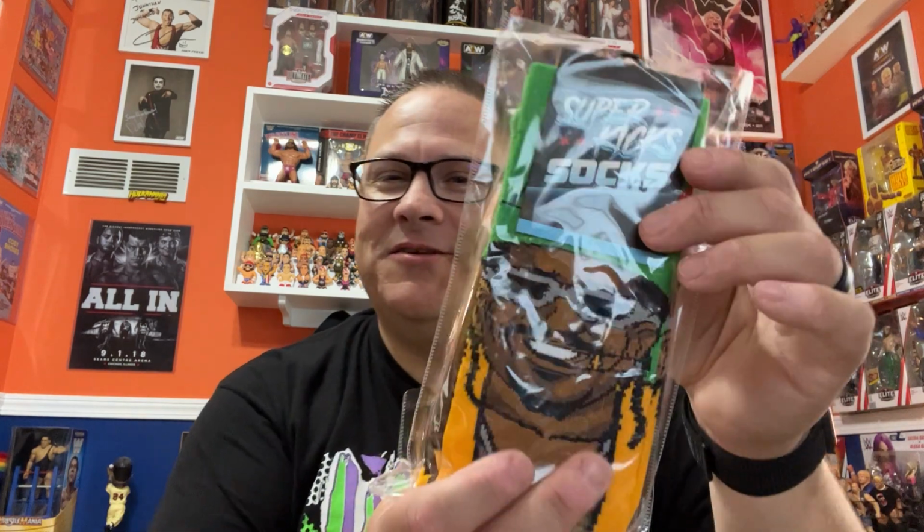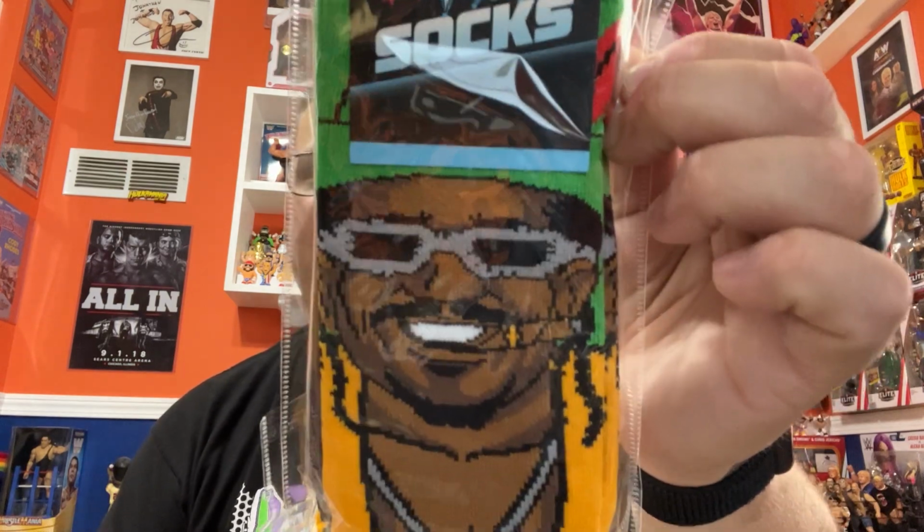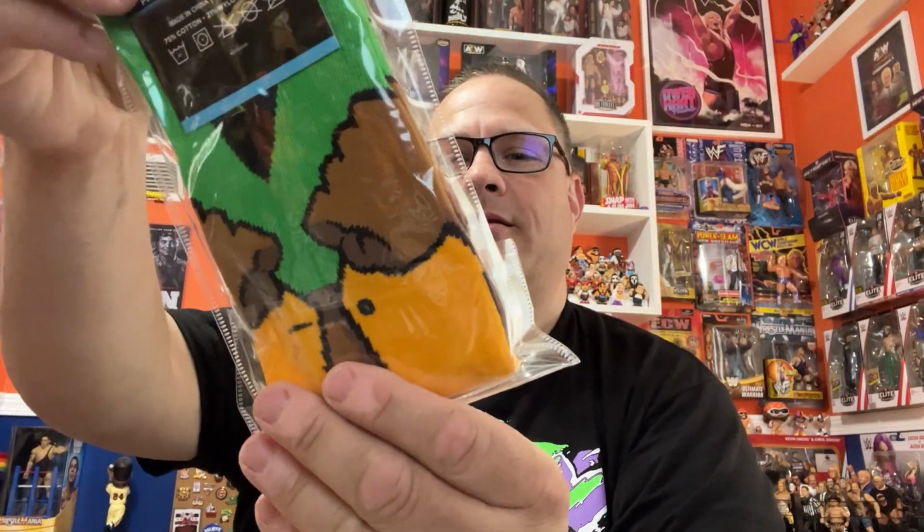Next thing I'm going to grab, we have a pair of socks here. And this is going to be our item that comes from the Godfather. We have some Godfather Super Kicks socks. You can see the Godfather on the front there. He's got a little cigar in his mouth. And you can kind of see, that's probably an orange vest and maybe some green pants. So that's fun. I mean, that likeness of him on the front there looks a lot like him. So that's really cool. Pair of Super Kick socks.